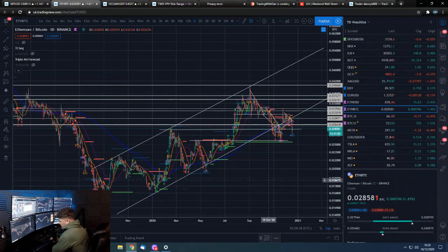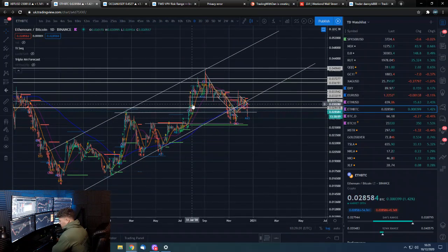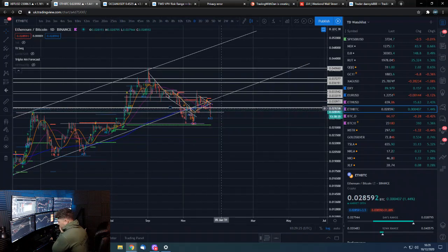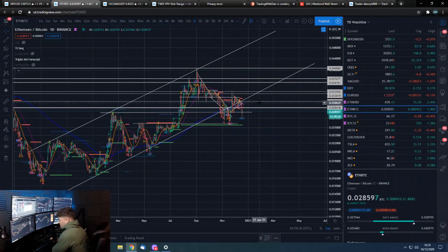You can see the ascending channel we've got here. This is obviously a macro, larger time frame ascending channel. So if we do in fact break down from here, we've got targets all the way down here, which is literally a 50% loss against Bitcoin from where Ethereum is now. Do I think that will happen? No. Can it happen? Clearly it could. But like I said, we've got to regain these levels, get back in this channel, and then we've got a shot of getting back up to here, which would not be far off a 2x in Bitcoin relative value.